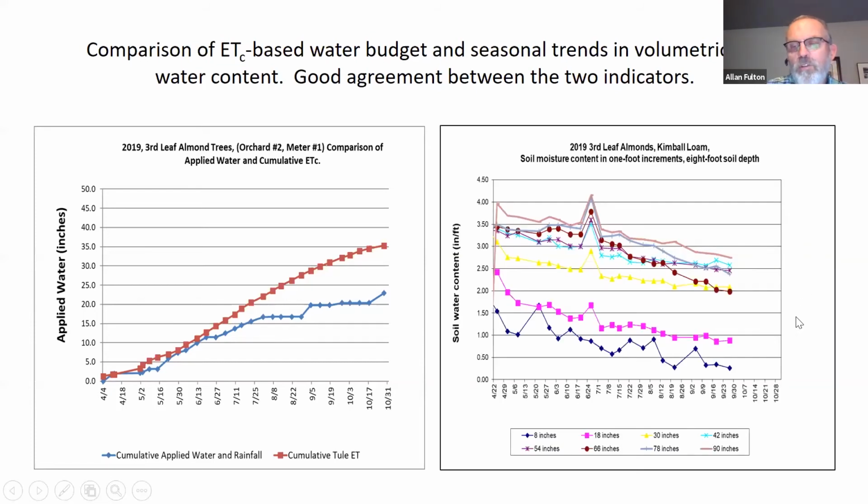In this orchard, we monitored to a depth of 8 feet, again with a neutron hydroprobe in 1 foot increments. And you can see the navy blue, pink, and yellow represent our most shallow 3 feet of soil. And then the light blue is the 4th foot, and then the darker tones were the deeper 5 through 8 foot depths. In this case, you can see trends in all soil depths from spring to fall, a decline in soil moisture. So there was a heavy extraction of stored soil moisture in this third leaf orchard over the course of the 2019 season.